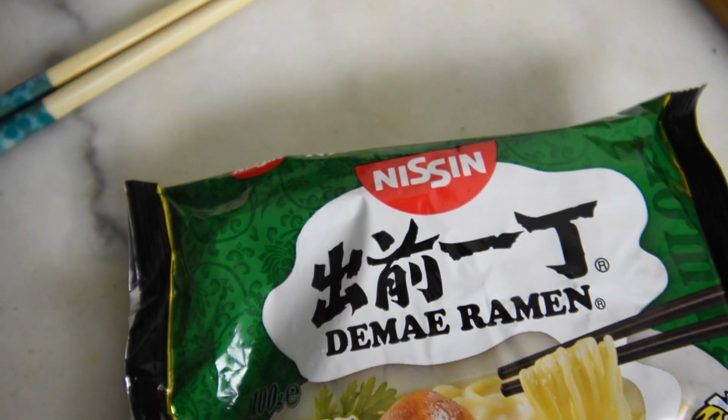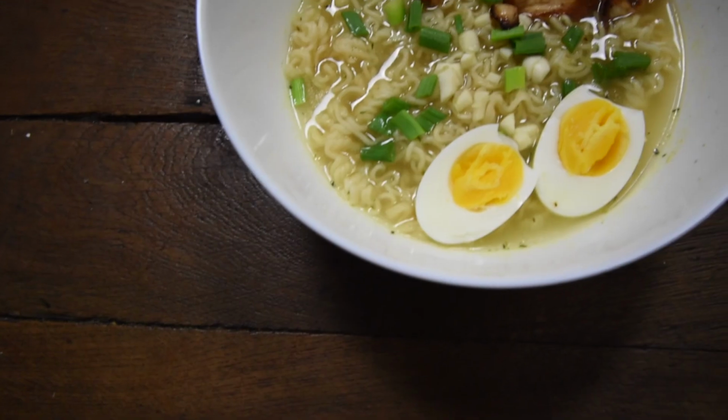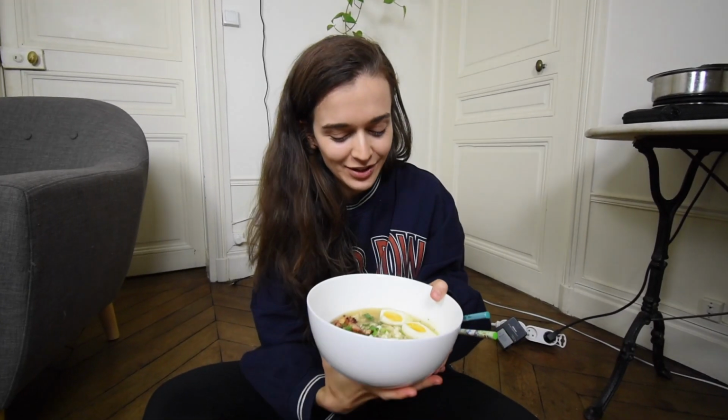So now it's time for a late night snack and I'm eating Nissin garlic chicken noodles. These are from Japan and they only come with 1 pack of flavoring, so they're really easy to make. And here we are, the noodles are ready. I've added some garlic, some green onion, some leftover chicken and a soft-boiled egg. I'm excited to try this because these are actual noodles from Japan.